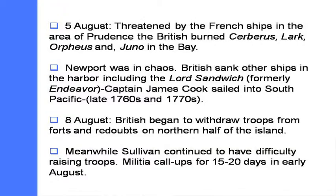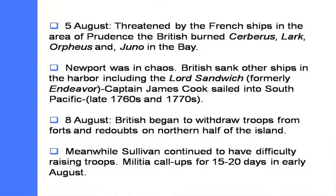Meanwhile, Howe had gathered some forces in New York and was on his way as of the end of July. The British further destroyed more ships in Narragansett Bay: Cerberus, Lark, Orpheus, and Juno. Some of these were sunk right off the coast of the Abbey, where what's now called Bloody Run Brook, then Barker's Brook, flows into Narragansett Bay, and also further south. Newport at this time was in chaos. They knew the French were coming. They didn't know when or how.